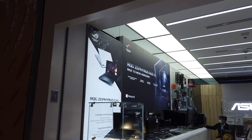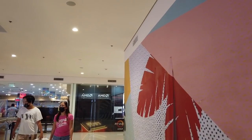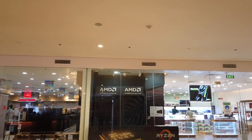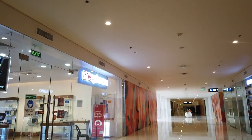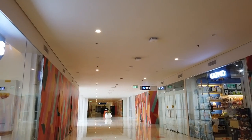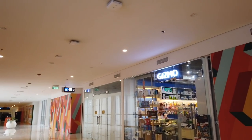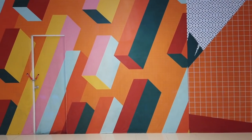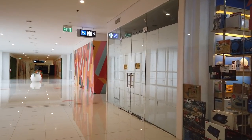Isus Computers. PCX. I don't think... where is DJI? Gizmo used to be there. There is a Gizmo. Used to be, this is the DJI.